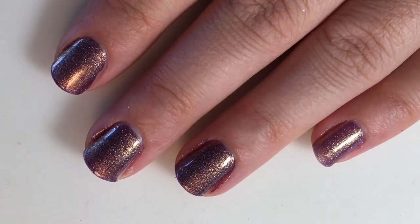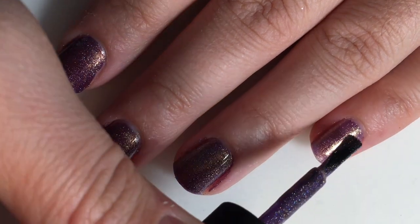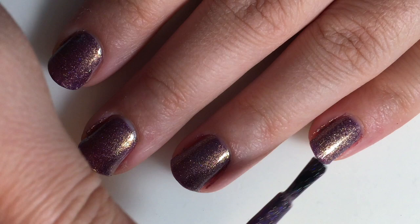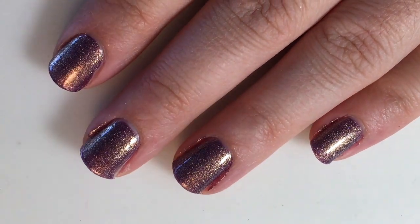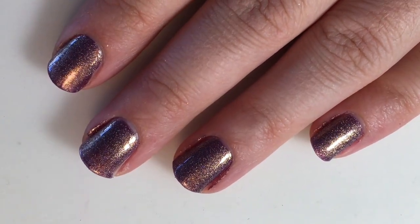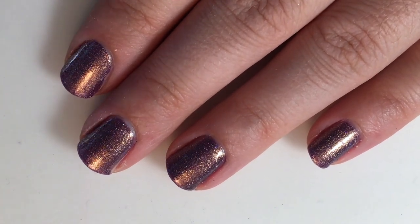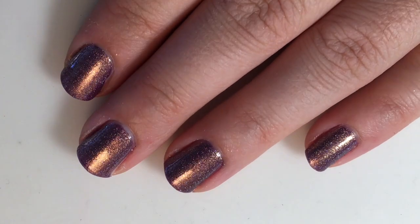And I'm sorry, I am being a little bit sloppy. I'm rushing just a little bit. I have to go pick my daughter up from school in less than an hour, and I know it takes me a little bit longer to do these swatch videos. So, okay, so there is 2 coats of Ilnp's Off the Grid.